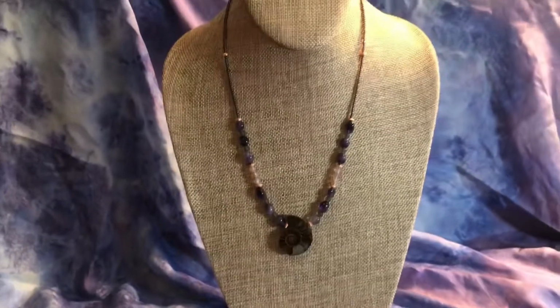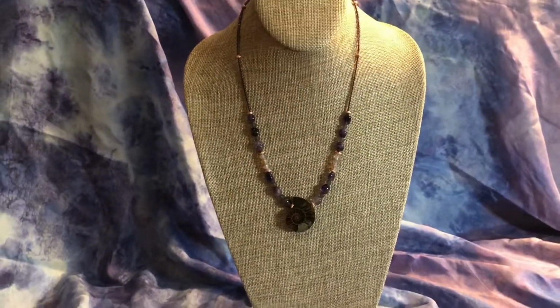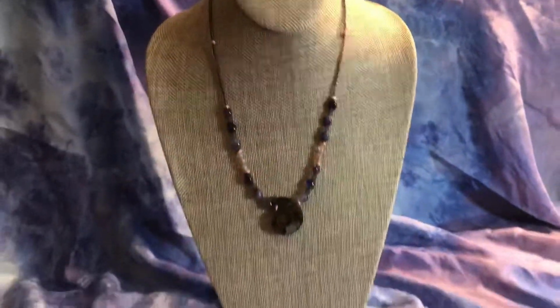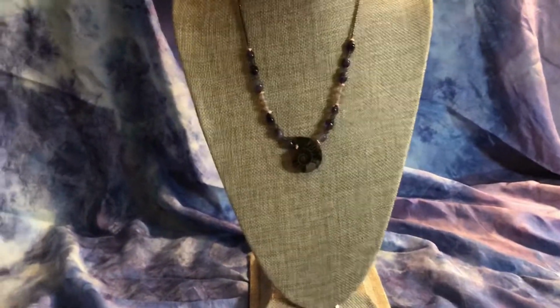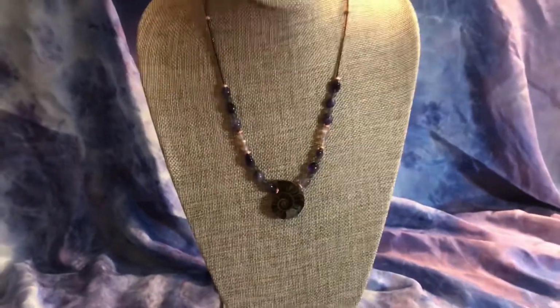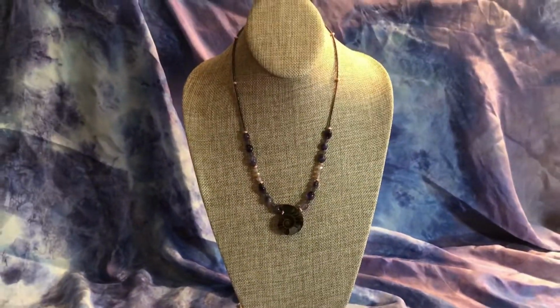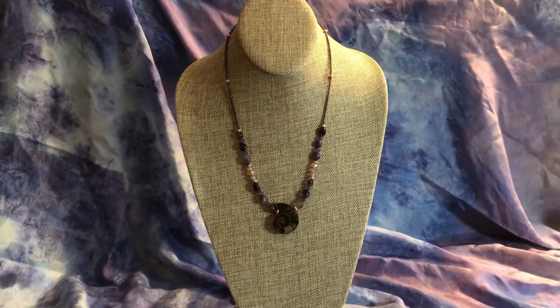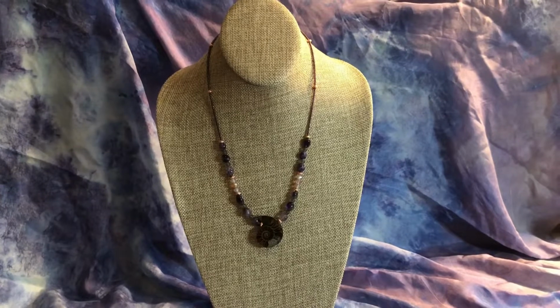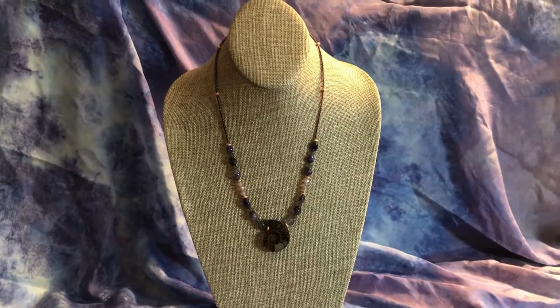So it turned out pretty nice, as you can see. I'm pretty proud of this piece. This is one that I'm definitely going to wear, and it's conservative but dressy at the same time and different. So yeah, I love this piece. I don't have earrings yet, but I do plan to make some simple earrings to go along with it. So yeah, this is a lovely piece, and I absolutely adore it. I hope you like it as well.